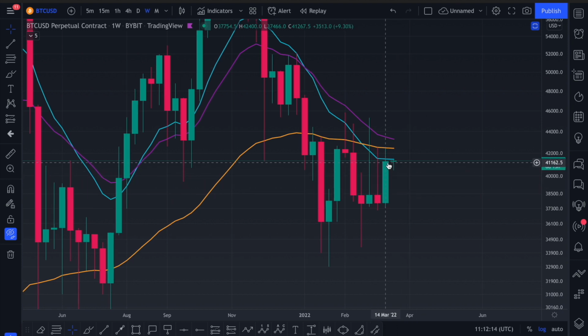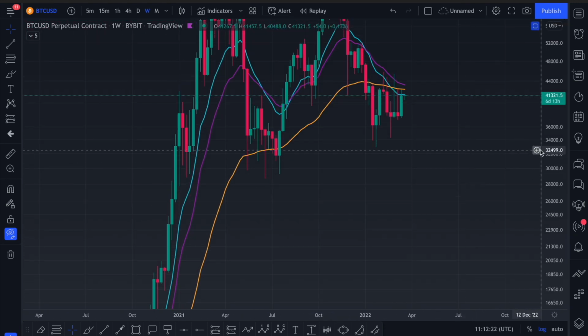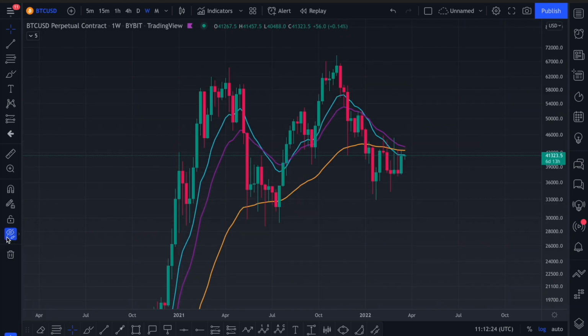So you can see we had the weekly close, of course, again, back below the 55. We're still holding below it. We know that every time previously when we've been below it, we've tended to go into a bear market.